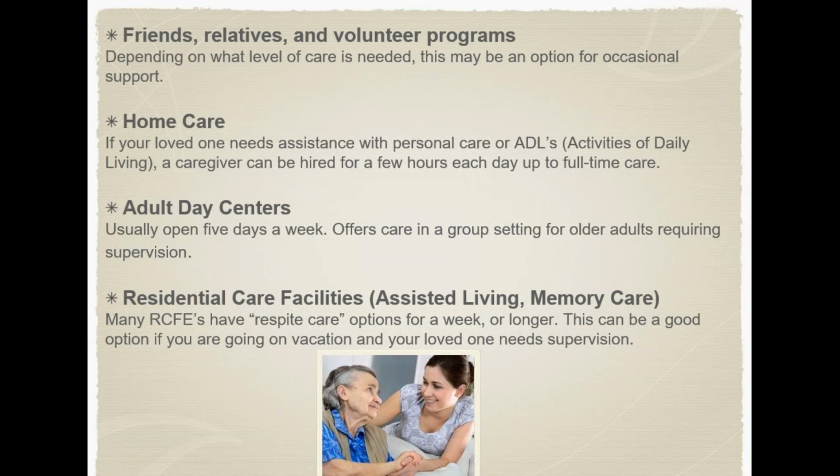Home care. If your loved one does need help with personal care needs, then you might be looking at hiring a caregiver to come in for a few hours, or maybe to stay with your loved one overnight to make sure that they are okay and that they have their needs met.